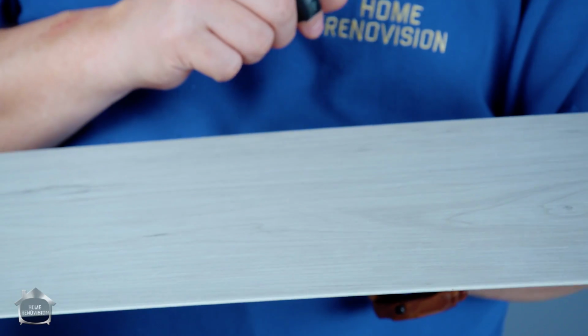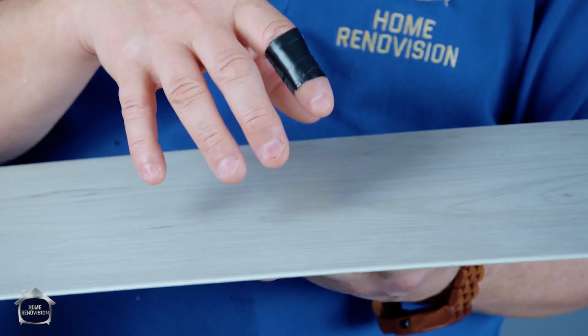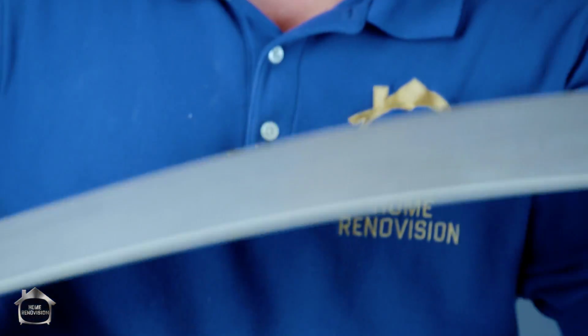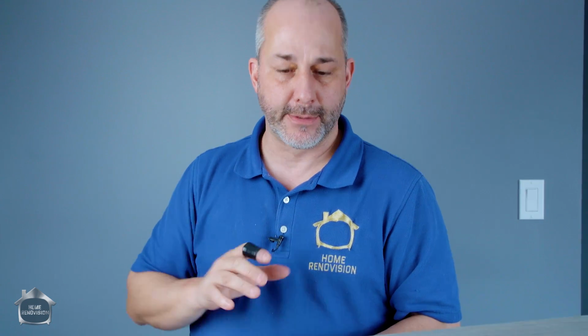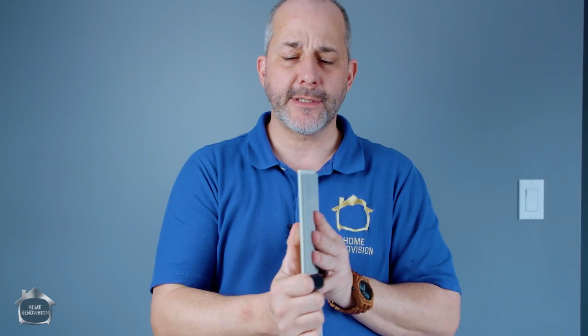The idea behind that is that it doesn't expand and contract and buckle as much as the WPC, which is a wood plastic. It's got organics, okay? So this is the solution for folks who need to have an affordable flooring in a hot, humid climate where they aren't working with air conditioning, okay? That's really what it was designed to do.